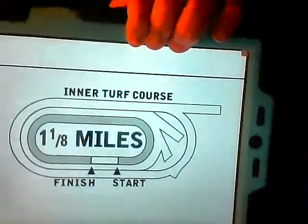The ninth race is the 42nd running of the Hill Prince Stakes. Grade 3, purse $500,000 for 3-year-olds. We have a field of 10 horses traveling a mile and an eighth on the inner turf course.